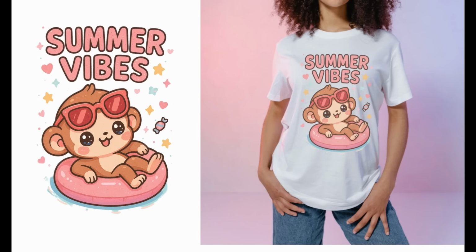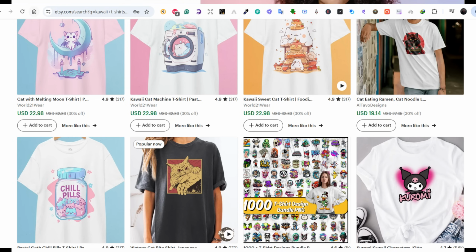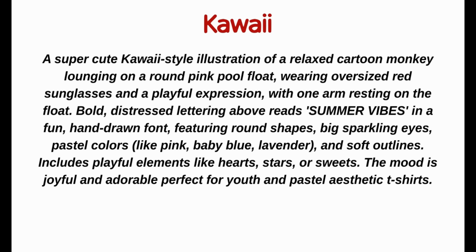The kawaii style is absolutely dominating certain POD niches right now. Look at these round shapes, big sparkling eyes, and soft pastel colors that create an irresistibly cute aesthetic. This style converts exceptionally well among younger audiences and those drawn to Japanese pop culture. My prompt emphasizes playful elements like hearts and stars. The universal appeal of cute makes this style a consistent seller across multiple product categories.